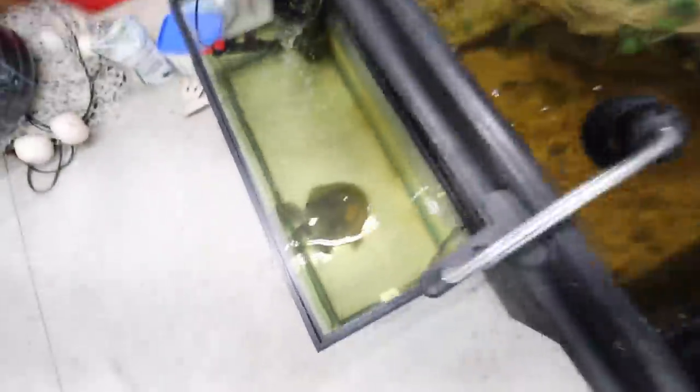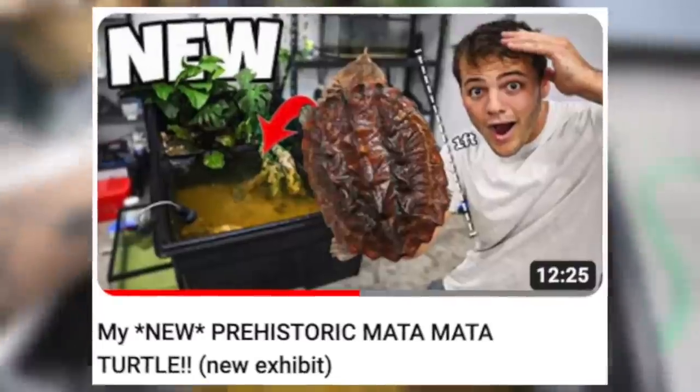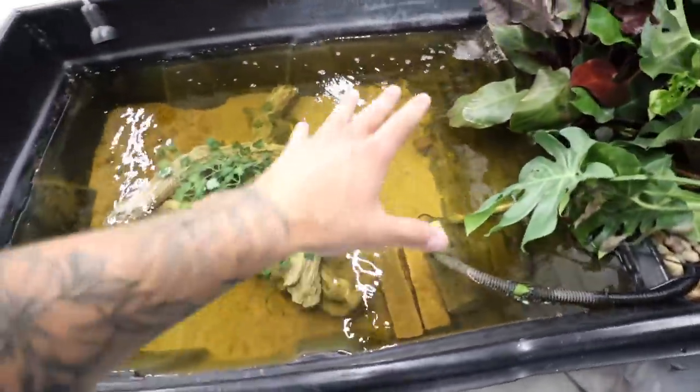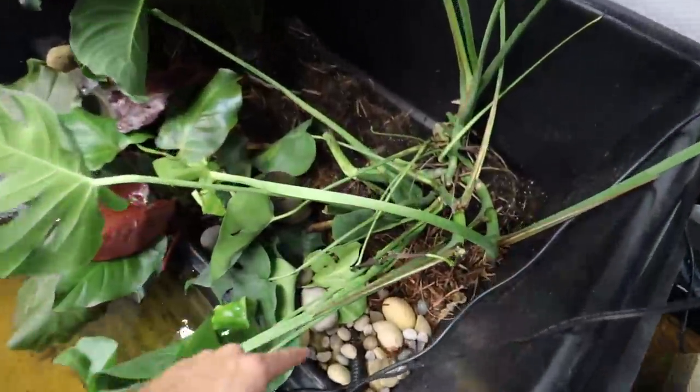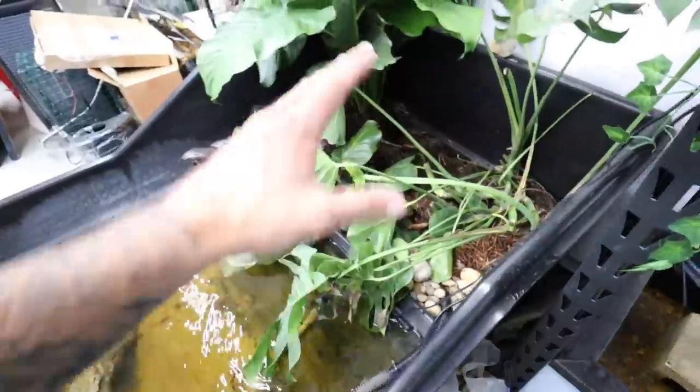He's definitely getting better. Our Mata. Water is crystal clear. This was our last video, and it's coming along so great. As you can see, Mata Mata is right here, vibing. I'm gonna catch him some fish to keep in here, because they love to catch fish. He's been up here, burying himself, making his own spots. He's kind of destroyed my landscape.